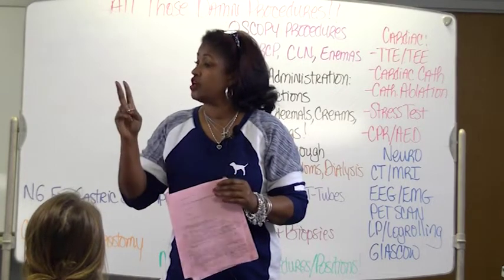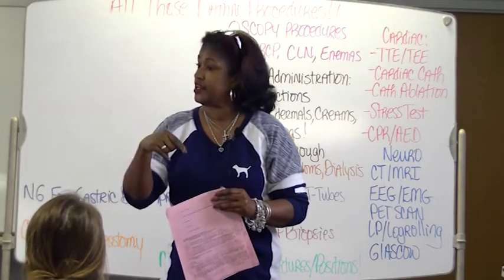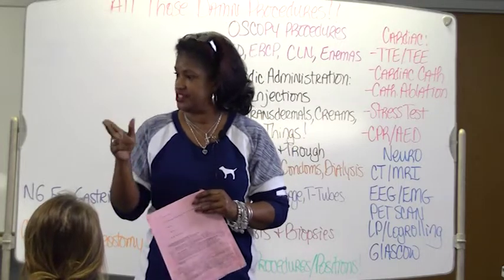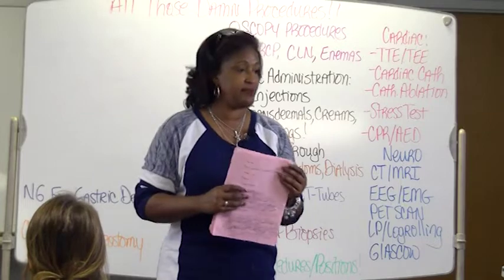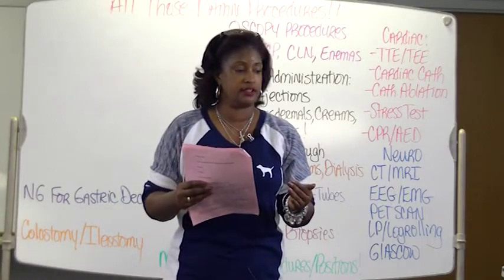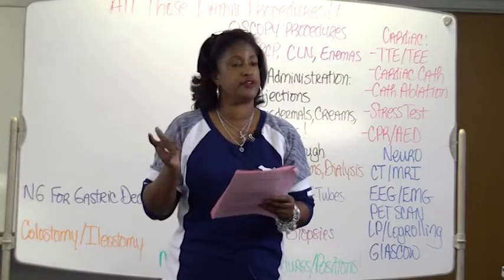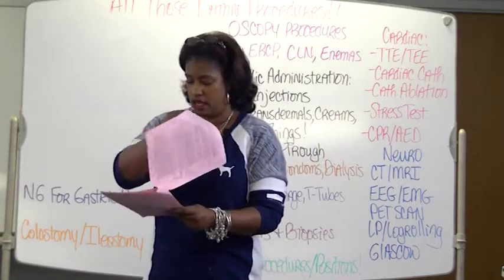Oh, yes, and you examine it, and then you cut the tip off and send it if there's an infection. So if your patient has a fever, the tip of it has got to go for culture. Yep. So examine it for intactness. Examine to make sure it's intact. If there's any question of an infection, cut the tip, send it for culture. Okay, so that was central line.